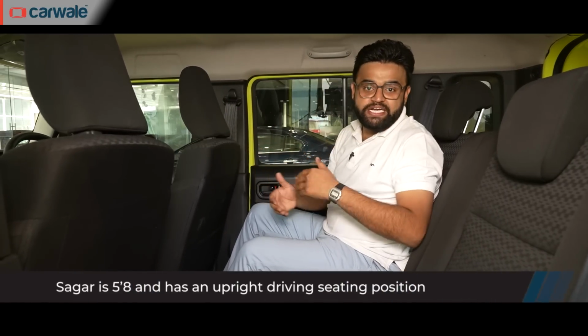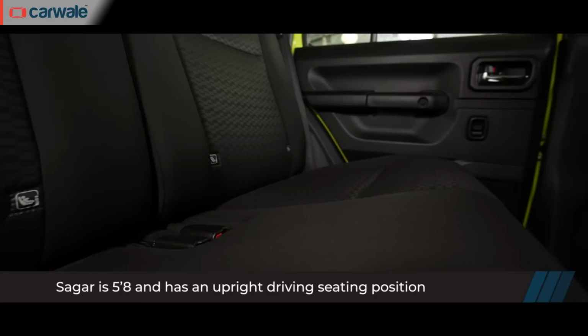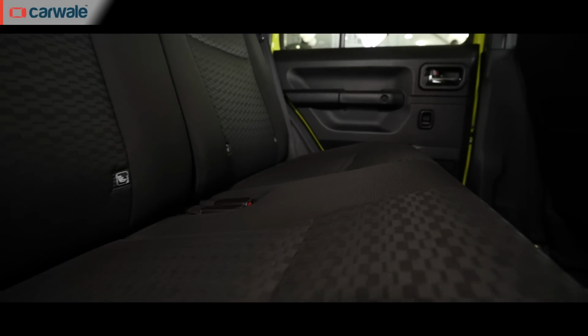Space at the back is good given the size of this car. Now I have positioned the front seat to my driving position, and as you can see there is a good amount of leg room, and the seat base is also large enough.